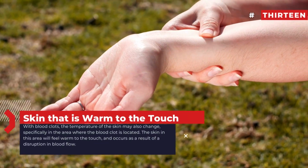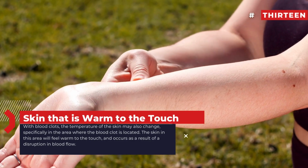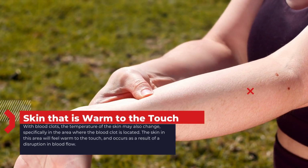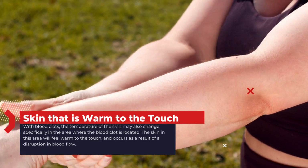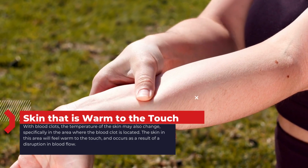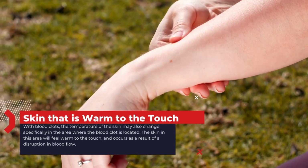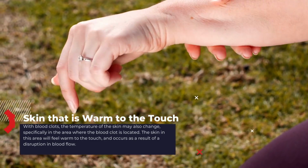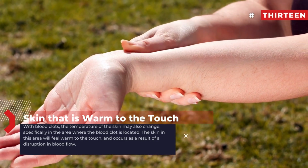13. Skin that is warm to the touch. With blood clots, the temperature of the skin may also change, specifically in the area where the blood clot is located. The skin in this area will feel warm to the touch and occurs as a result of a disruption in blood flow. Thrombocyte.com adds that the warmth may also be a representation of a persistent feeling of tingling at the site of the clot and tends to be highly localized. For some, elevated skin temperature near the blood clot may be accompanied by symptoms such as throbbing and itchiness as well.